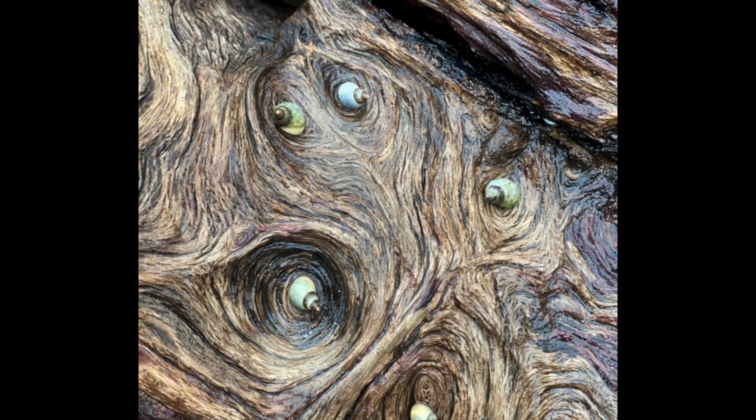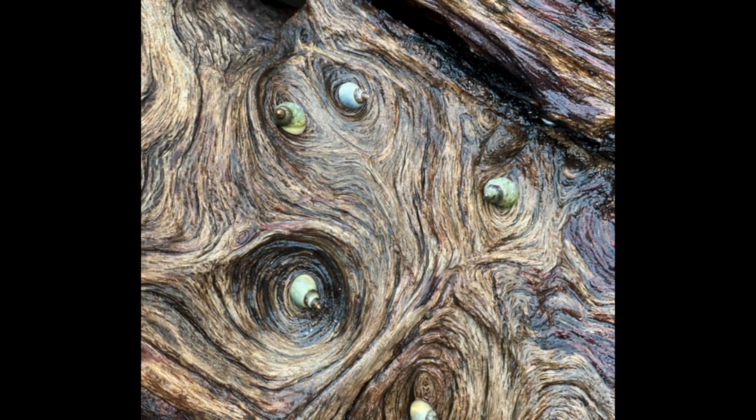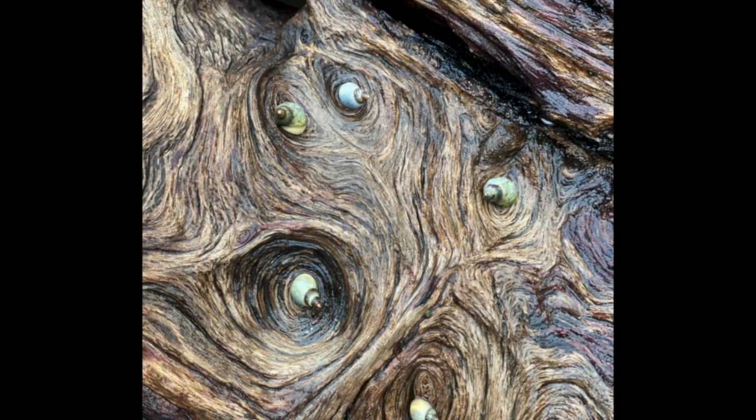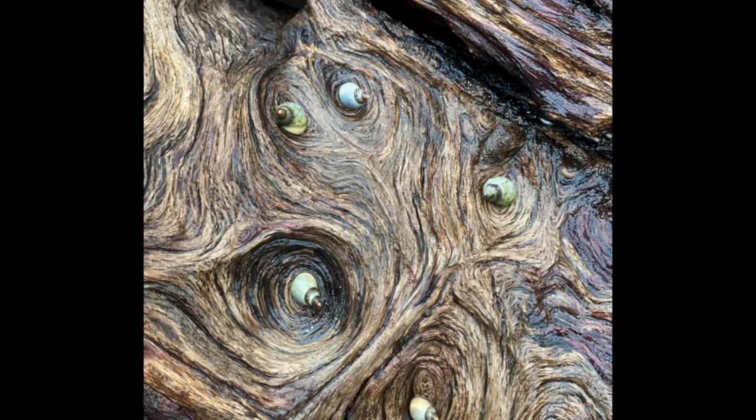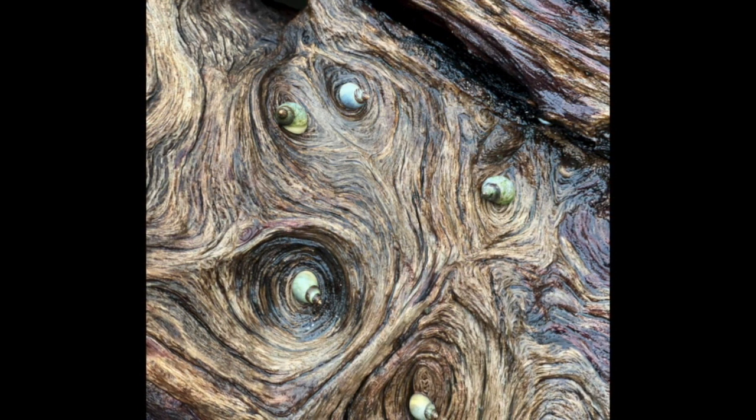It is such a beautiful weathered piece of wood. And it really does look like a Van Gogh painting. It's just the swirl of it, and the image is beautiful. And I get the impression that it was an overcast day. It was. It was raining as I took that picture.